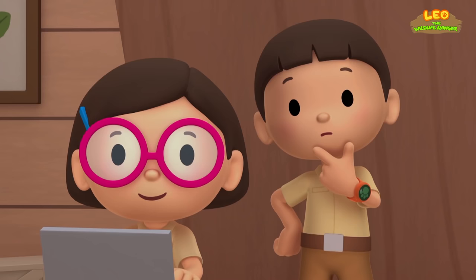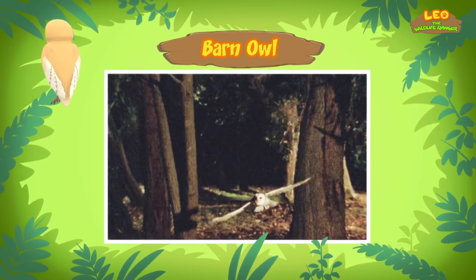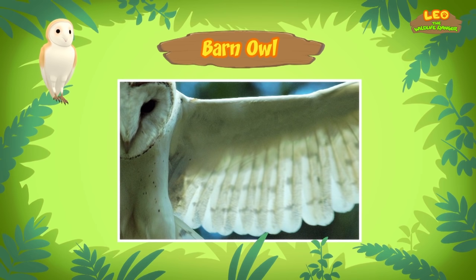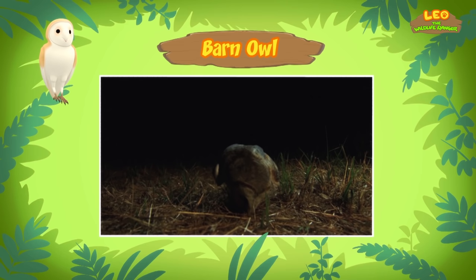How can they hunt when they are so loud? Of course barn owls don't call when they hunt. They also have fine, soft feathers that help them fly silently when they hunt their prey. This makes barn owls very quiet and great hunters. However, adult barn owls returning to their nest may sometimes call out to their young.